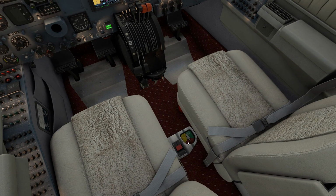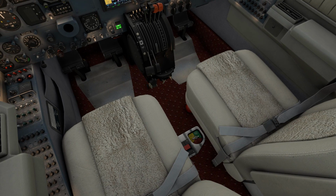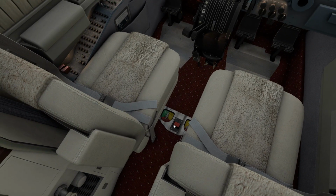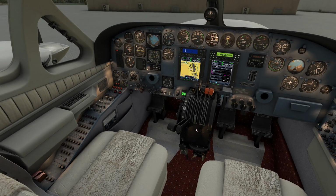So fuel wise, we need to make sure that the fuel's on, right main. A little bit of a challenge here to move around, and the arrows kind of point in the opposite direction to where the switches go. That's what I've noticed. It's a general rule across this aircraft. I think other people have picked it up as well.